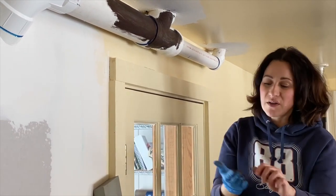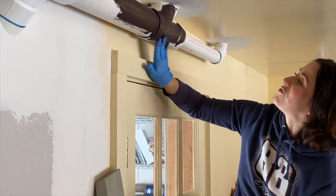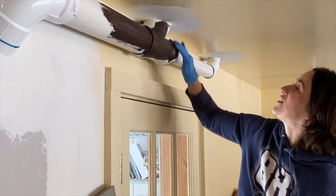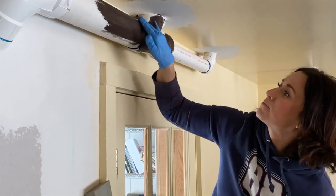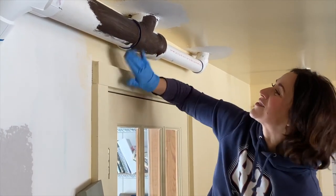You definitely want to use gloves because it's oil-based and it does not come off. But you can see it's just sticking perfectly to this plastic. I'll probably do a couple coats. Maybe go over it with a sponge to sort of eliminate any streaks that I'm leaving.